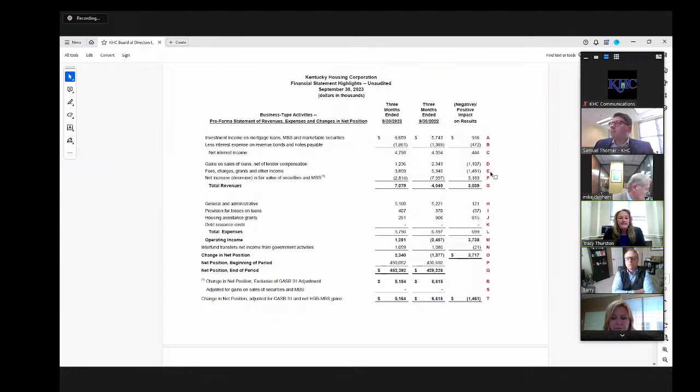Line E, fees, charges, grants, and other income. This is fees received from our program areas, and we are at 3.9 million for the first quarter, down from 5.3 million last year at quarter end. This is almost entirely because last year's fees included money from our HHRF eviction prevention program, and that program has tapered off since. So we just don't have those fees, but we also don't have the associated expenses.